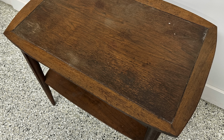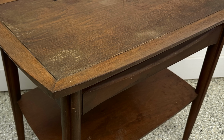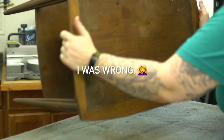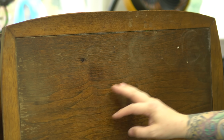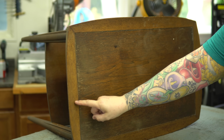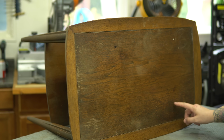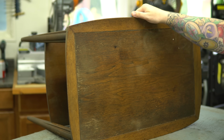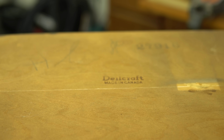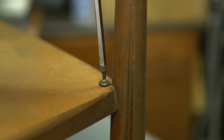So I chose this little table for this specific video because I thought it would be a quick and easy way to show you guys how to refinish a table. This is composed of veneer, pressed wood, and solid wood. There's veneer here on the front, and these edge trim pieces are solid wood. And the top here itself has a lot of finish issues. The legs are solid wood, and the shelf is solid wood with veneer on both sides. This is a little Canadian-made mid-century style table, and it's typical of what I normally would work on.